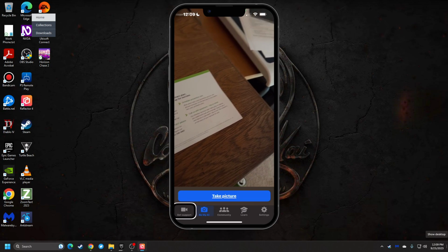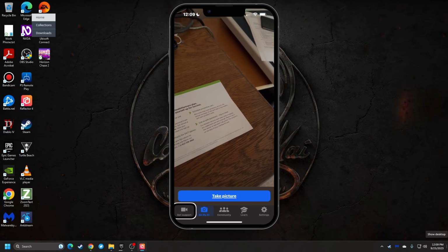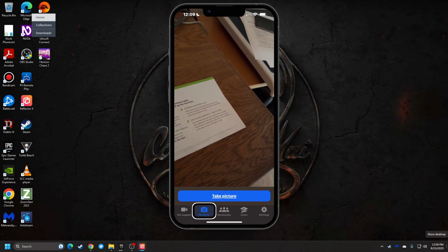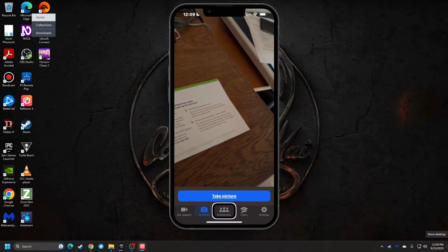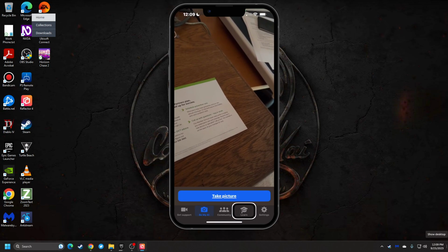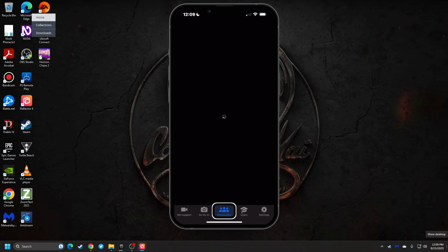App bar, get support, tab, 1 of 5. You have get support, so that's where you can ask a sighted user a question. Be My AI, tab, 2 of 5. Be My AI, that is where we are now, and that's what we're primarily going to be playing with. Community, tab, 3 of 5. Community. Learn, tab, 4 of 5. And learn. Settings, tab, 5 of 5. So let's go into community real quick, and I'll just show you here.